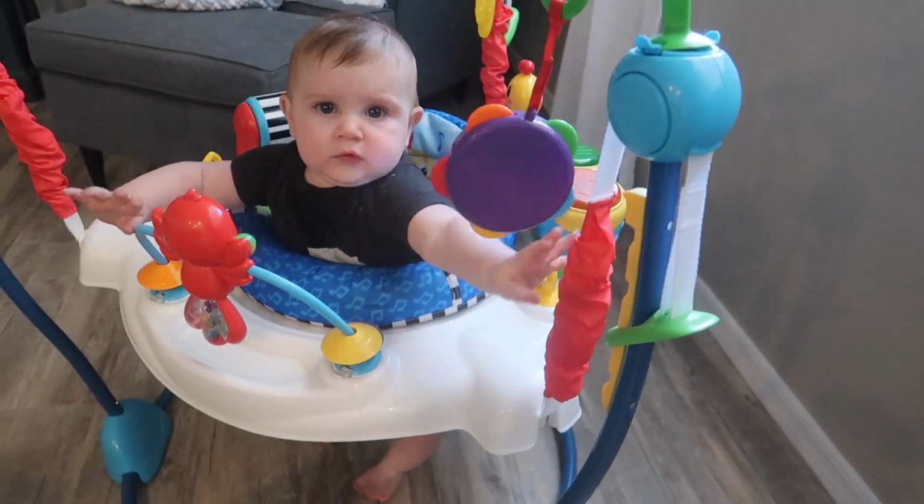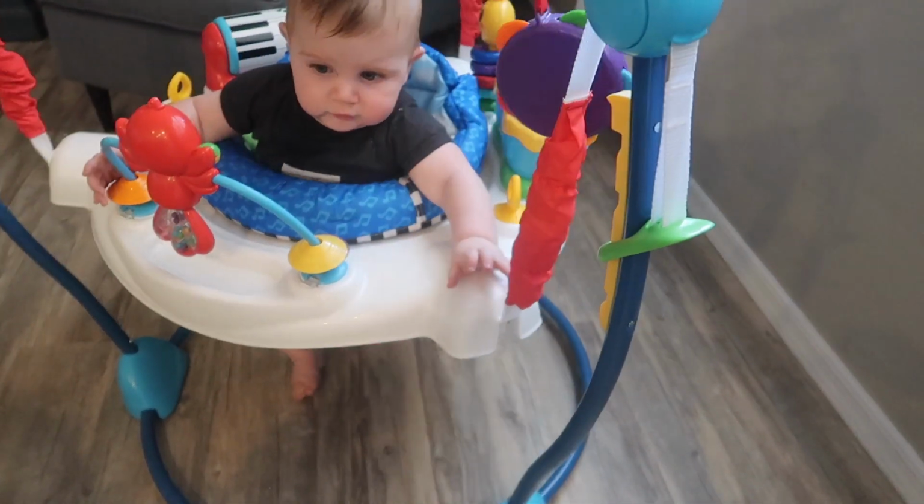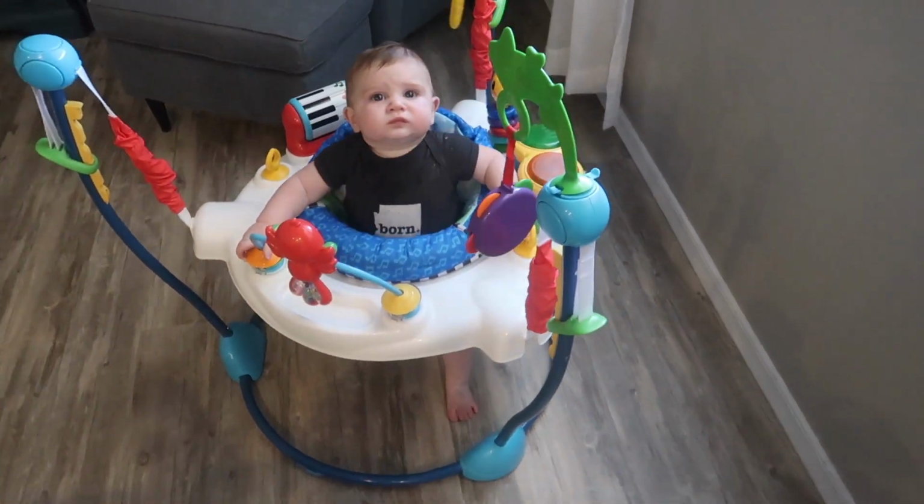It has a bunch of different toys. You could also take the toys off and give them to him on the floor if you want to. And I just think it's a great purchase, and it's also really, really well made, so it will last for all the other babies if we do decide to keep it, which we will. And I just really, really like it.